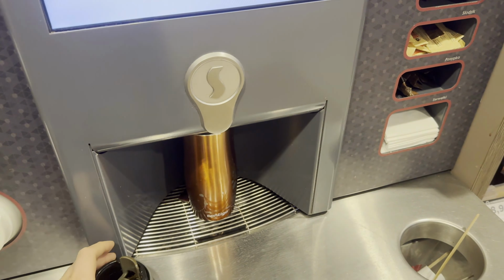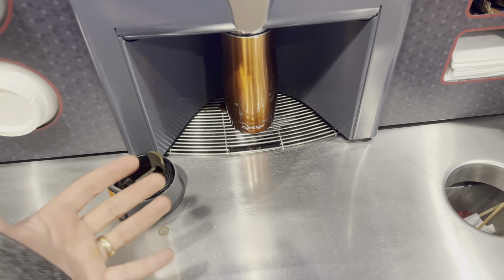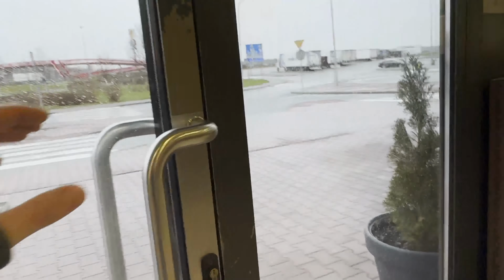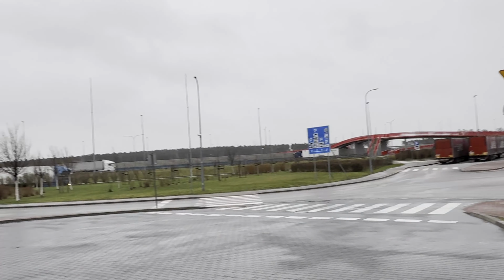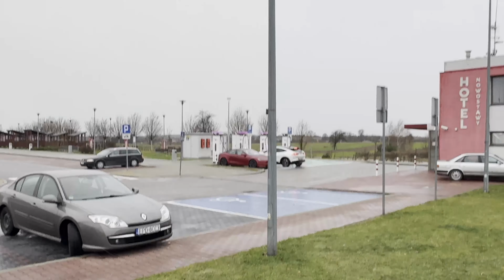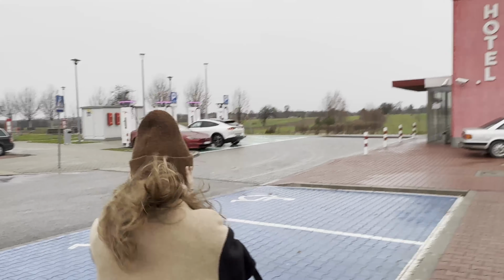Finally coffee. I had no chance to drink it in the morning, I mean after the breakfast, because Tesla doesn't have coffee. That's the highway we went off. Amazing. Oh, another EV. It's a rare sight because all the chargers we're trying are fully empty.